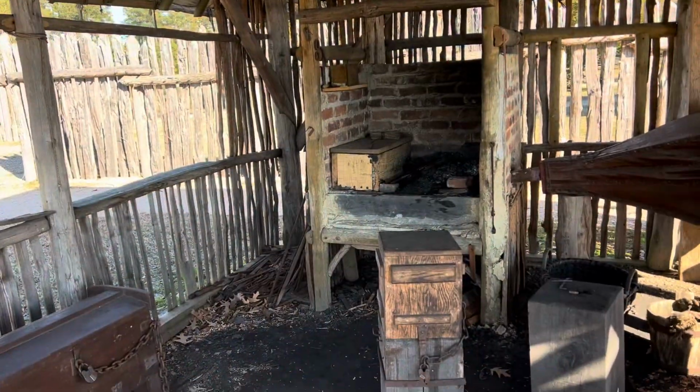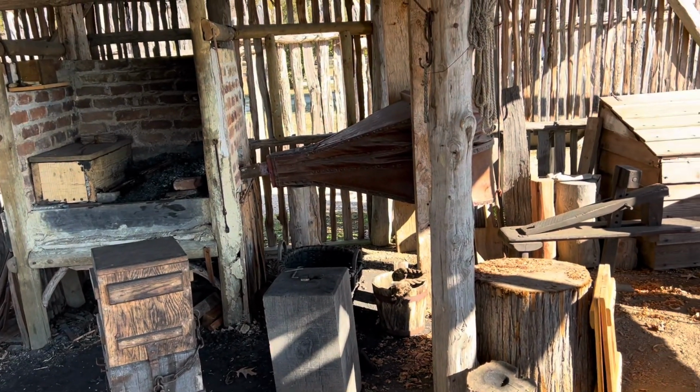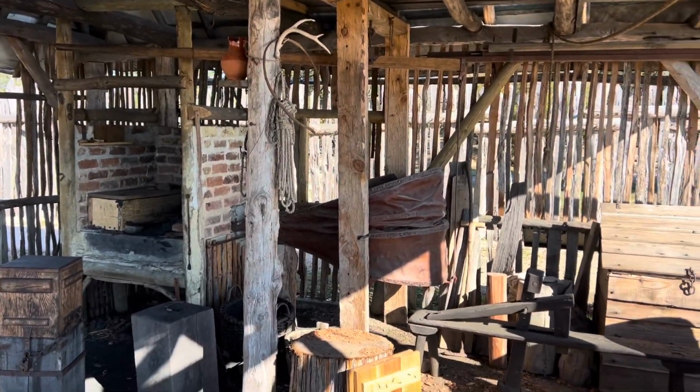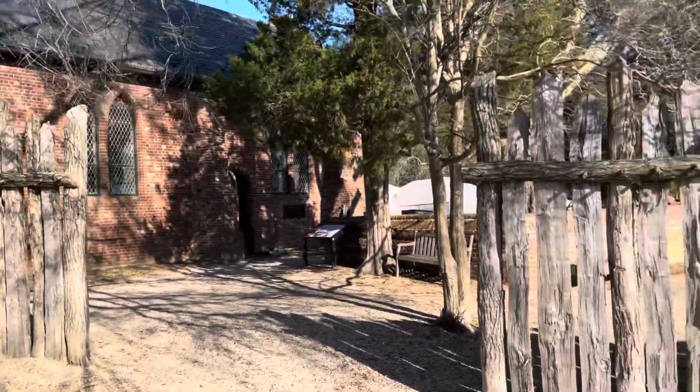Here's what a blacksmith shop would look like back in the day. See the big bellows back there. Look at that. Pretty cool. All right, guys, walking along the side of the church here.